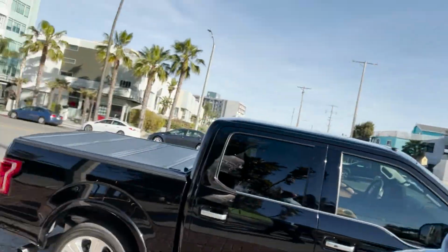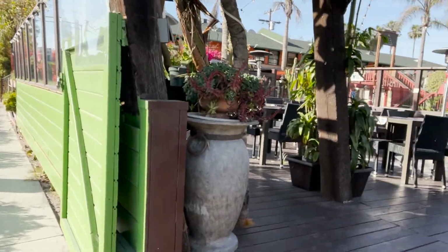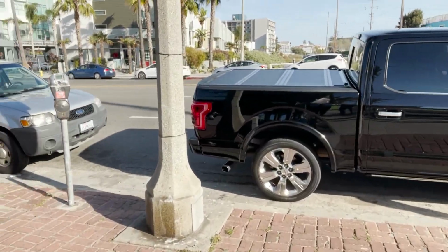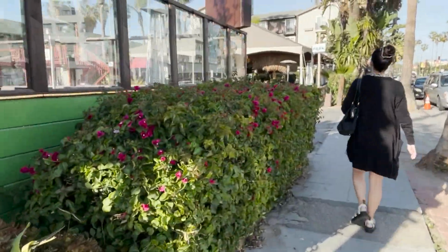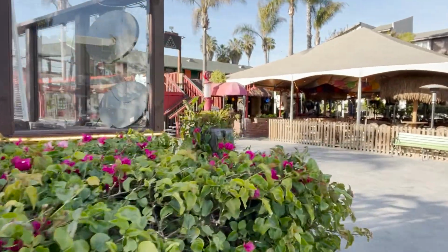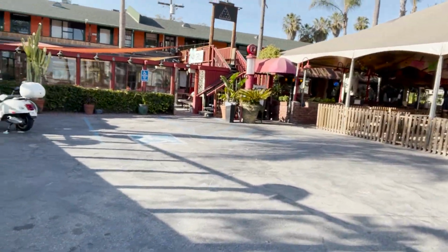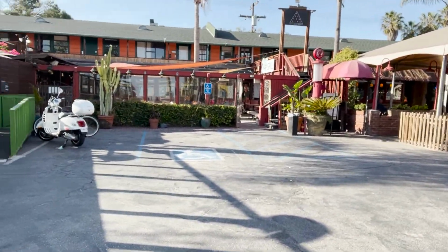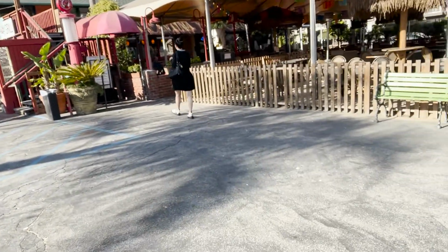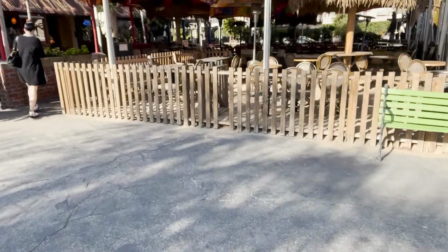Here we have a Thai restaurant. All right. Okay, let's get a look at it this way a little bit so we can get a better idea of what it looks like. Looks like it's connected. It's like a hotel or motel in the back there, right? Okay, a lot of outdoor seating here.